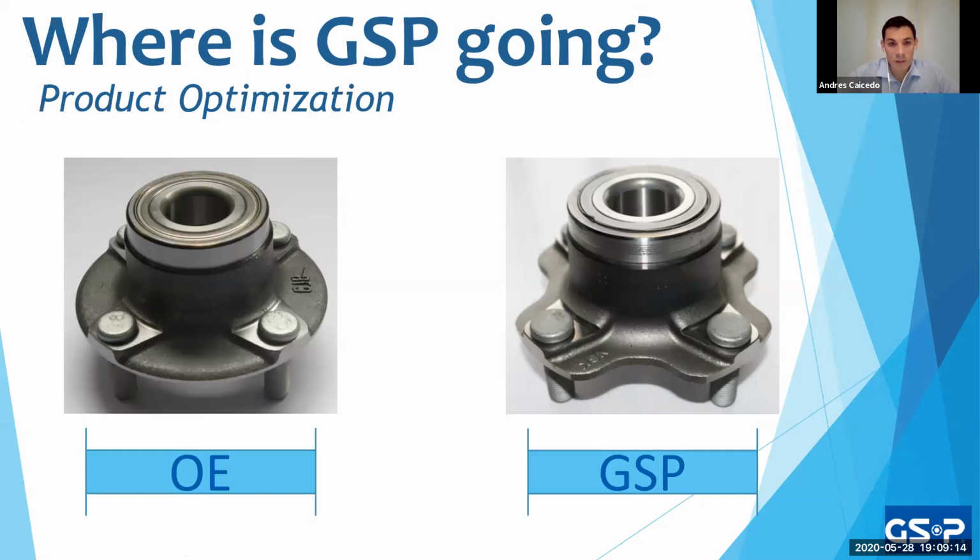Product optimization. So this part's pretty cool. On the left-hand side, we have an OE part, right? This is how it is, and this is how it's sold in the market. And on the right-hand side is what GSP did with it. Our research and development team got a hold of this part and said, how can we make this part better? So this is what we came up with.